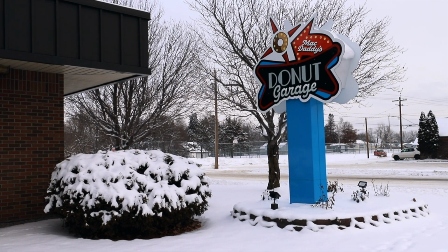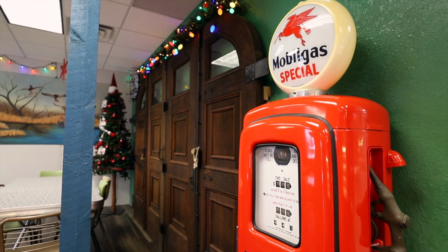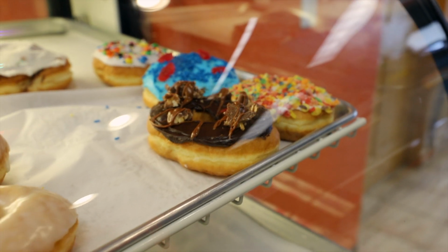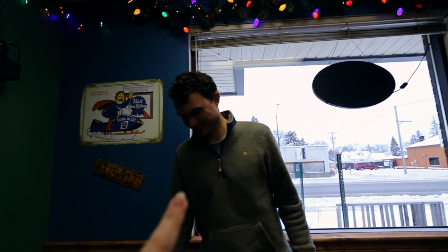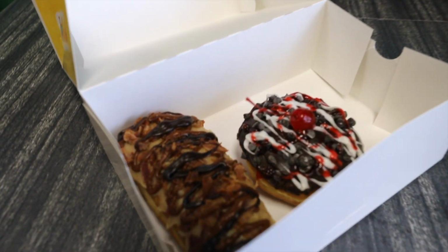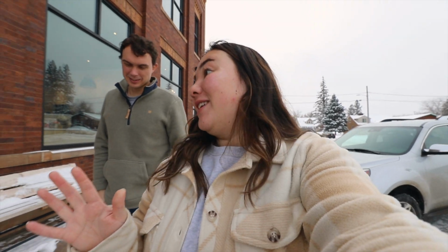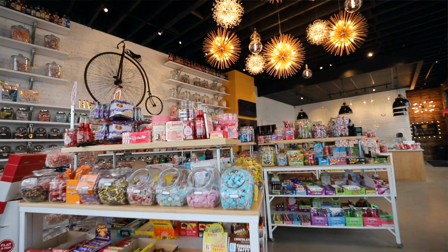Our first stop of the day was Garage Donuts, a quirky bank-turned donut shop serving up some of the best flavors around. Just look at the excitement on Tyler's face right now. They look so good. I got maple bacon. Good. Mm-hmm. As someone who doesn't really like donuts, those are some pretty good donuts. I would definitely agree. Our second stop this morning is a coffee shop here in Ironton called the High Wheel, and it actually doubles as a candy store.